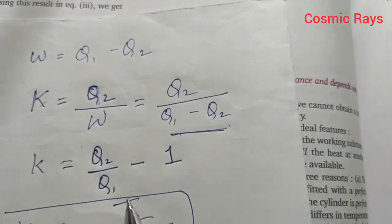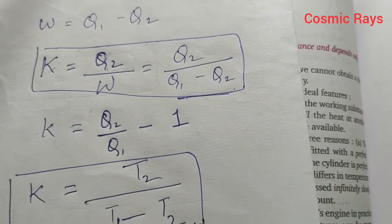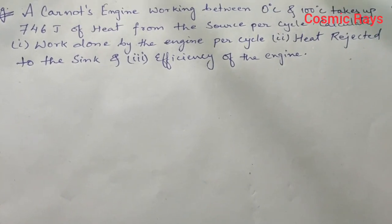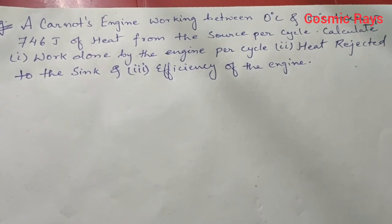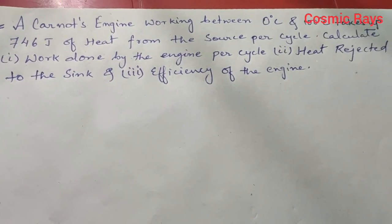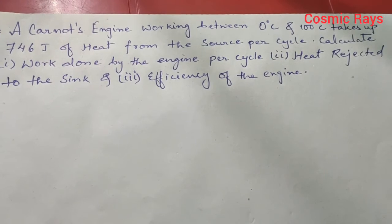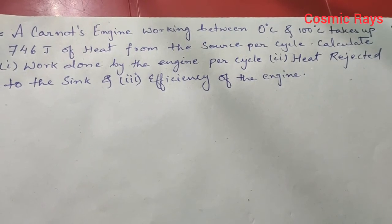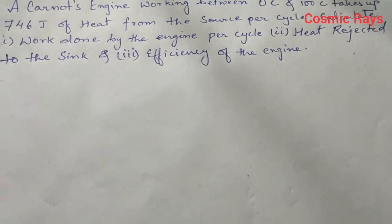So this is the expression for coefficient of performance for the refrigerators. Now let's look at a few numericals. Suppose this question says a Carnot engine working between 0 degrees Celsius and 100 degrees Celsius takes up 746 joules of heat from the source per cycle. Calculate number 1, the work done by the engine, number 2, heat rejected to the sink, and number 3, the efficiency of the engine.